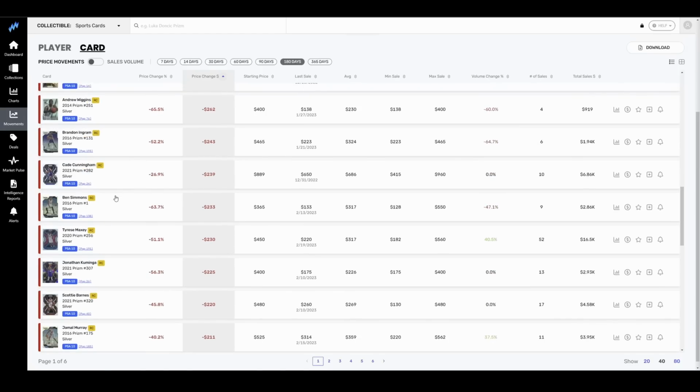Scrolling along here, Brandon Ingram down quite a bit, 50%. He's been hurt. He's been really hurt on and off most of the year. He finally seems to be back on the floor now. That's actually pretty reasonable for him at $220. That's a little bit intriguing. Cade Cunningham had his entire season derailed. I'm actually pretty big on Cade Cunningham. I really liked him a lot. Part of the reason why I was big on 2021 NBA Wax was him and Evan Mobley.